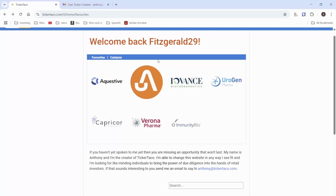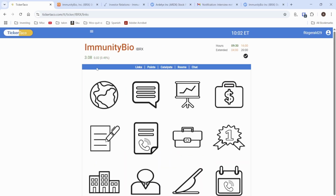Today I'm going to be talking about a company called ImmunityBio. I've already added this company into my favorites and I'm looking forward to the months ahead. Now clicking into ImmunityBio, we can see here that it's currently sat at $3.08. It's currently having a slight update and it's valued at around $2.6 billion.